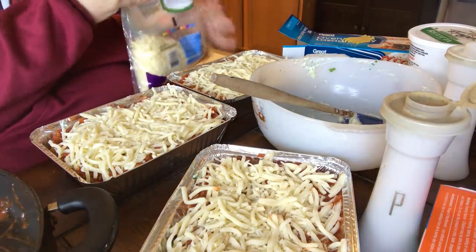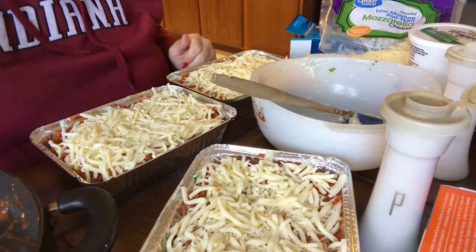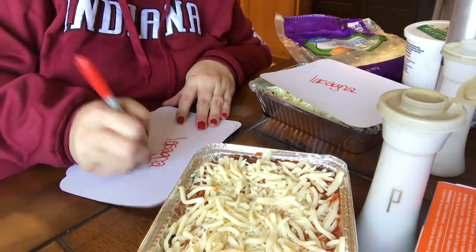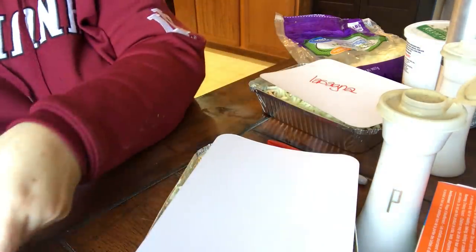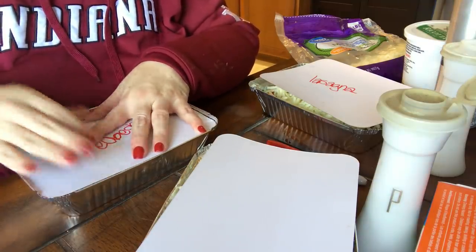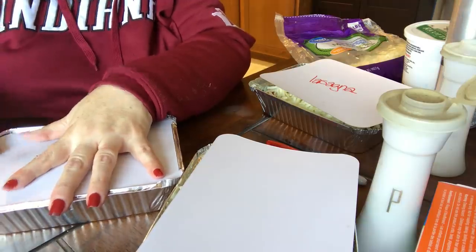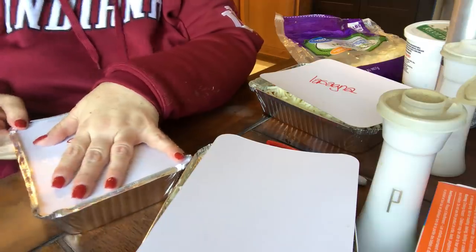All right, so now I just need to label those, wash my dishes, and I will be back. So I'm only going to label two of these because one is staying here and I will know what it is. So I'm just going to close this up and then these meals are done as well. Yay, we're making good time, I'm thinking.